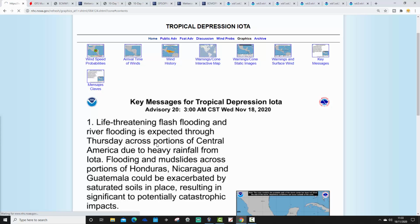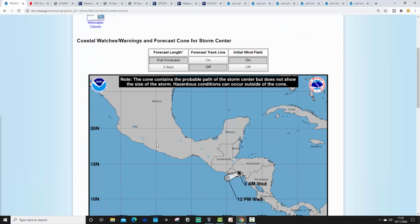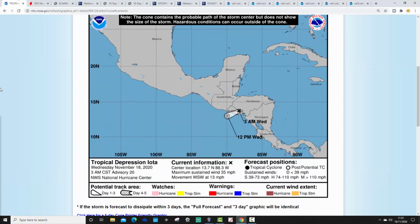So let's see what's forecast to happen with this then. It's nearly done with. Now it's going to go post-tropical later today as it moves out into the Pacific Ocean. And then it looks as though that is pretty much the end of this phenomenal storm, Iota.